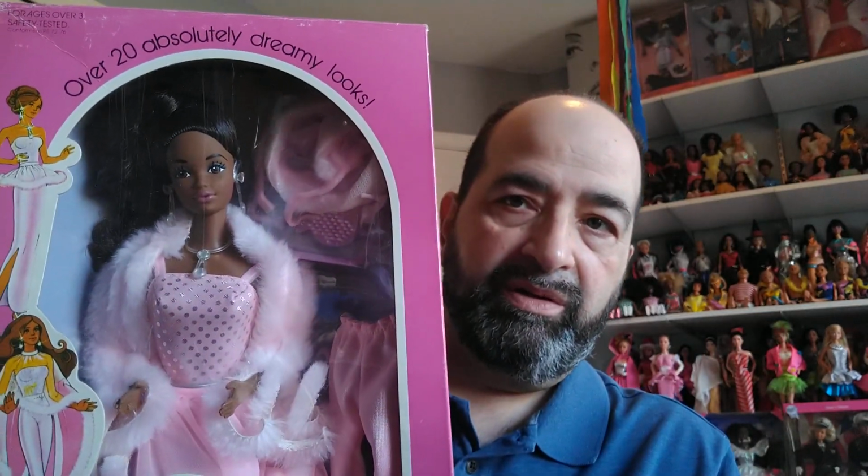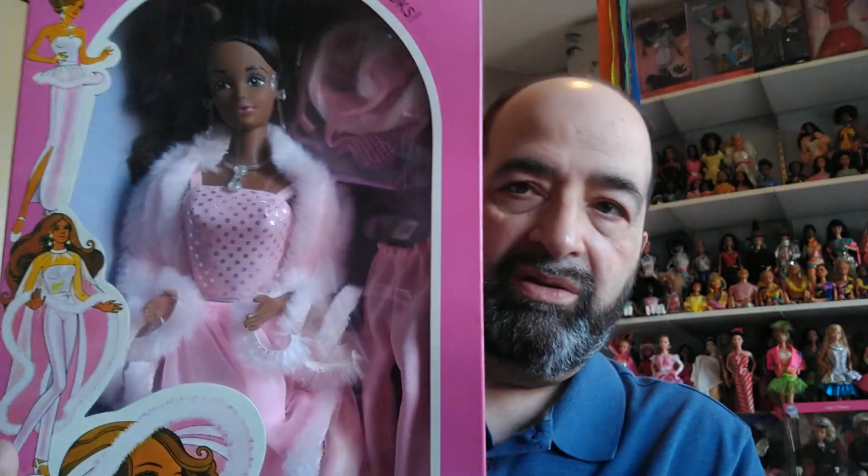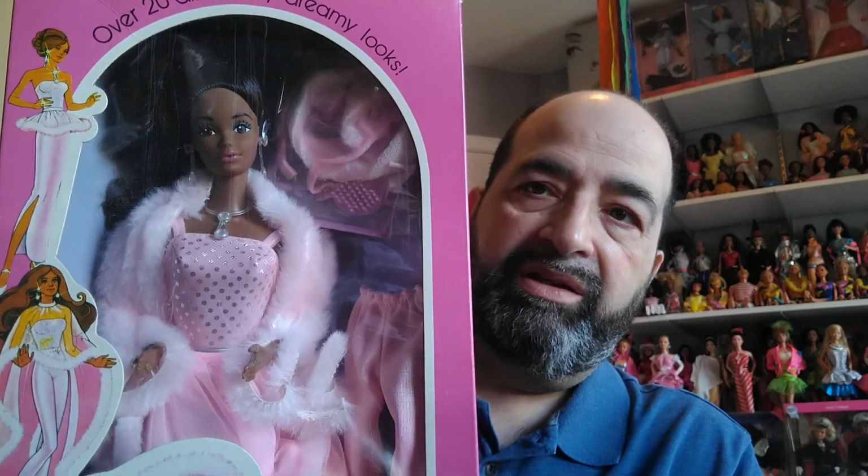I don't have this one out of the box, but I do have the Barbie, and I'll show you her in a minute. Pink and Pretty is definitely one of my top five '80s dolls, and part of that is the versatility and all that you got with this doll, all these different pieces, and you can see some of them here, and the different parts of the outfit. The hat is beautiful. It's just an amazing assortment of things that you get with this doll.